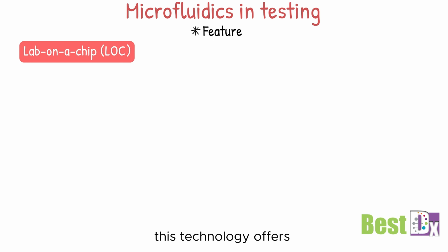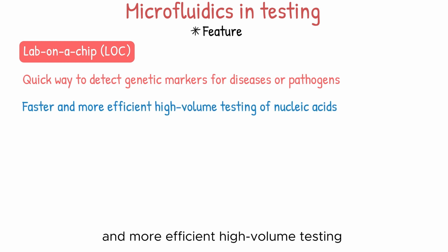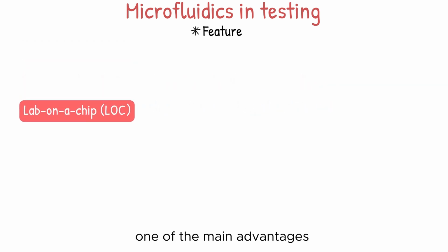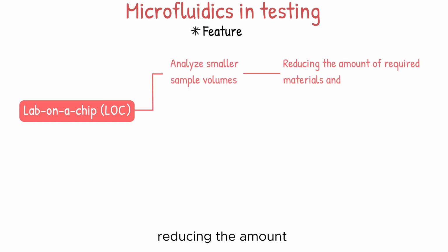The technology offers a quick way to detect genetic markers for diseases or pathogens, diagnose diseases at the point of care, identify cancer, and more. It also reduces the time and resources needed for traditional laboratory analysis, which allows for faster and more efficient high-volume testing of nucleic acids. One of the main advantages of lab-on-chip technology is the ability to analyze smaller sample volumes, reducing the amount of required materials and lowering costs.